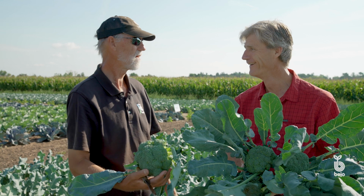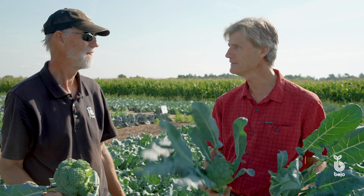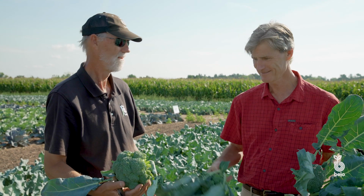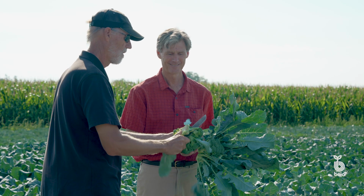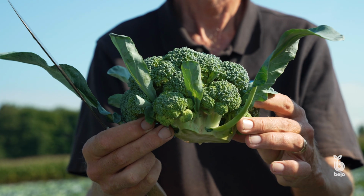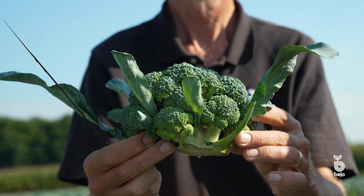Let me ask you a question. Why do you think they call it Eastern Crown? Well, they figured that it would grow in the east and it made a good crown cut. Can you bunch it? That would be tough bunching there. No stem. So it's a crown cut only, and you can eat that pretty good. Let's take a look at the new variety from Bejo and Cornell, shall we?